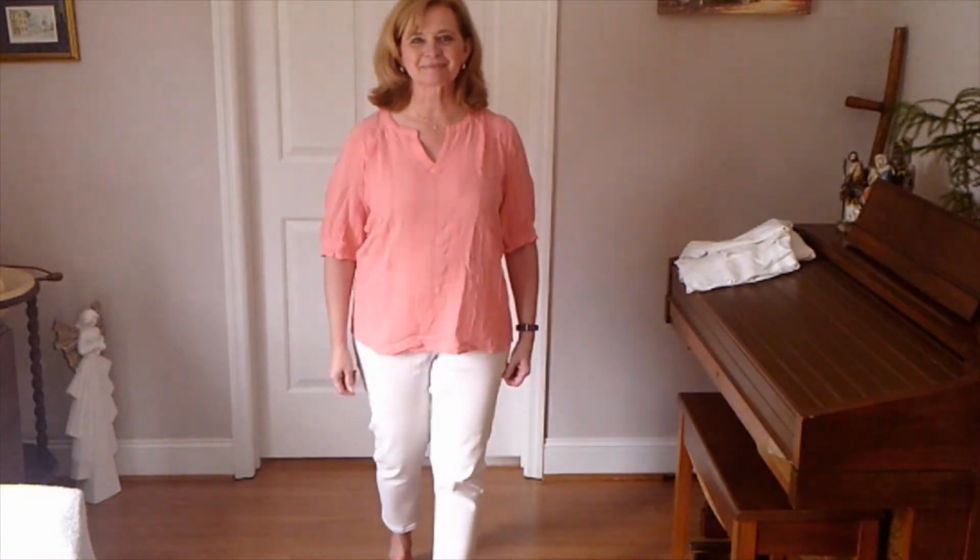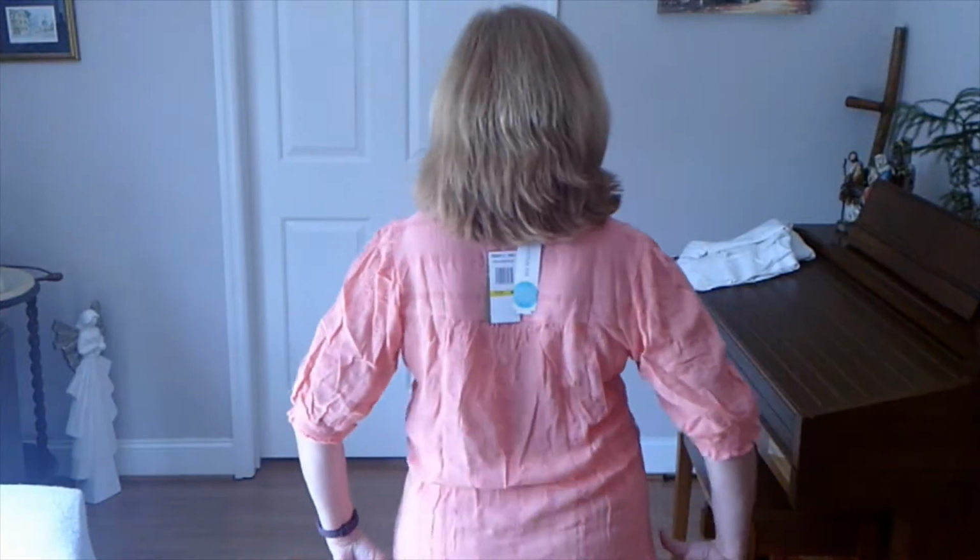Knit dresses again are tricky for me. I laugh, and I've said it before. I have one hip that's a little bit higher than the other, and sometimes things just don't lay right because it's just out of whack. But we'll see. I'm excited to see what they look like. So now we're going to go try these things on. We'll be right back.